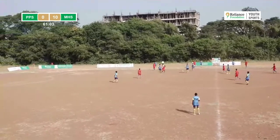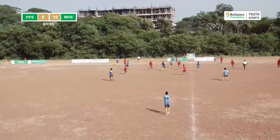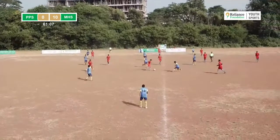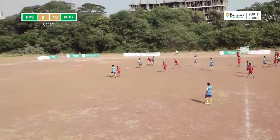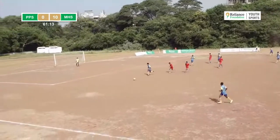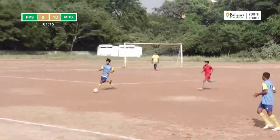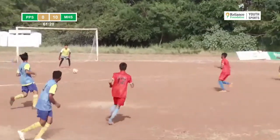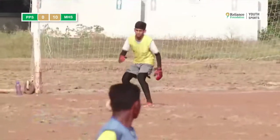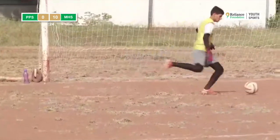If somebody had the stats of this game about how many people had the most touches of the ball, the answer would be your centre backs, because they've got so much possession, so much they can keep the ball. But the ball comes in. Panhala tries to exploit an error by Maharashtra High School, but nothing doing. Maharashtra High School get the ball again. Ball goes back to Path. Path gives it to the goalkeeper, and we are back to square one.